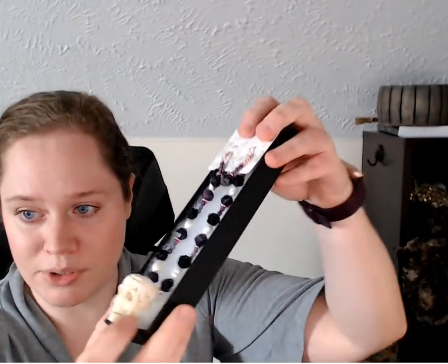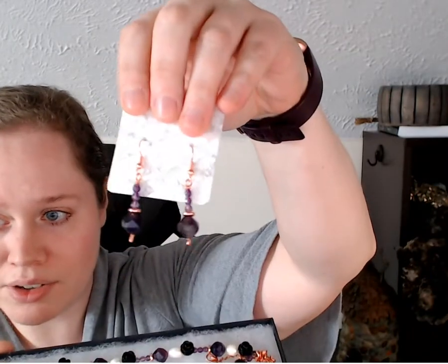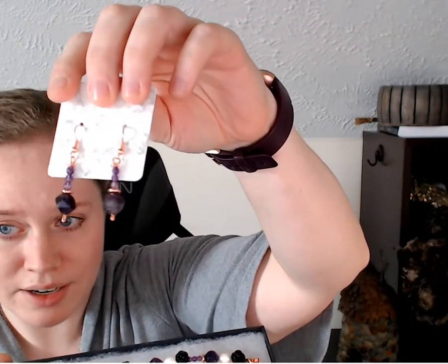But they're kind of meant to be like gift sets. I mean, yourself, a friend, anybody. They all come in a black gift box. You open it up. This is what you get. Really pretty. So these all come with matching earring sets. And these are all real stones. These are amethysts, okay? These are faceted. These are hand faceted in India, actually. And I made all of these from scratch.